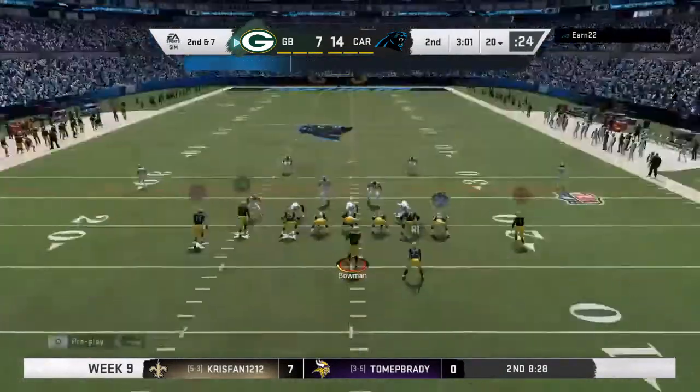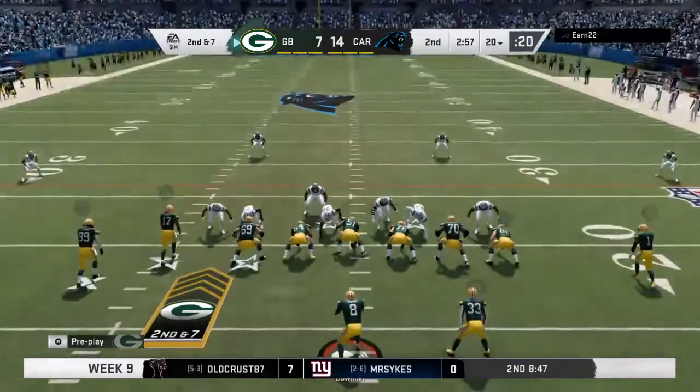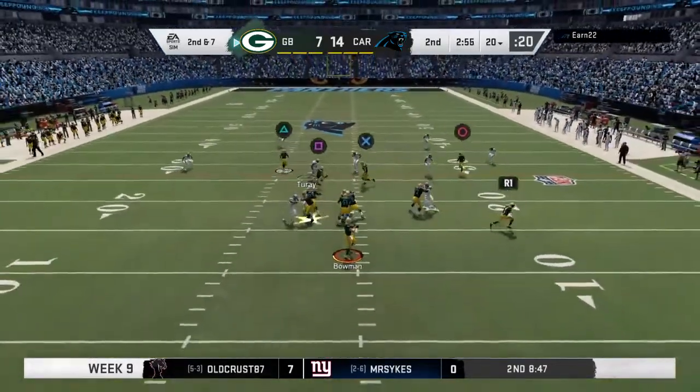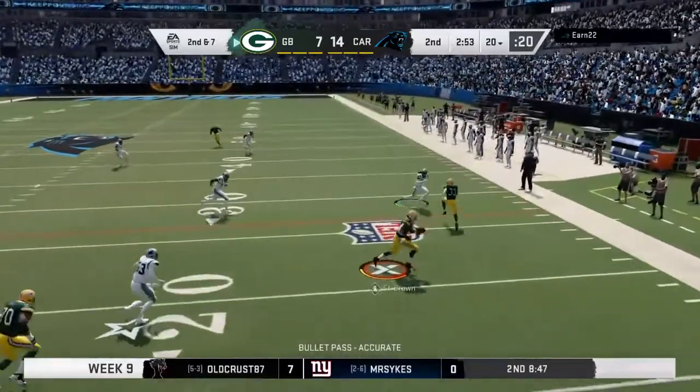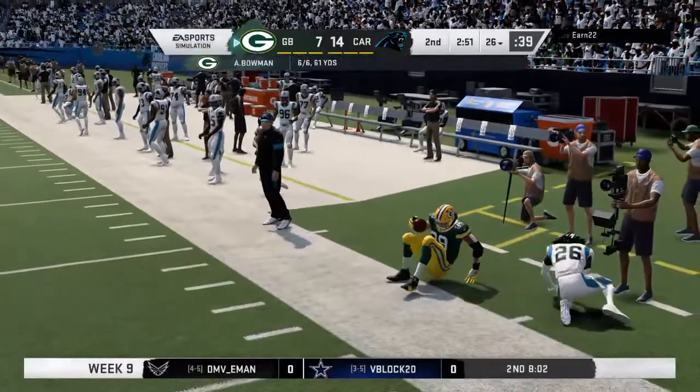That first down completion only netted them 3. 2nd and 7. Here's a 2nd and 7. Now that'll be caught by St. Brown. The reception good for 7.